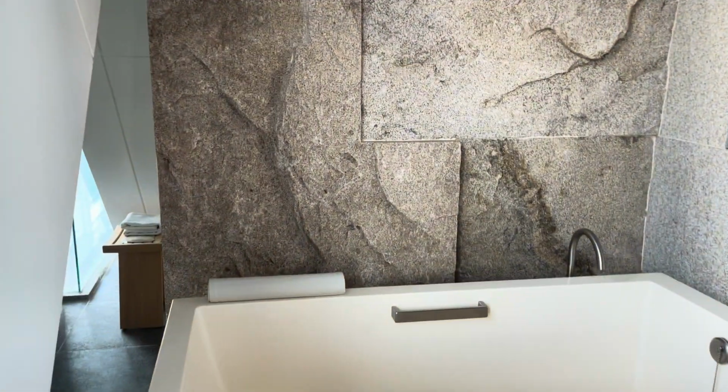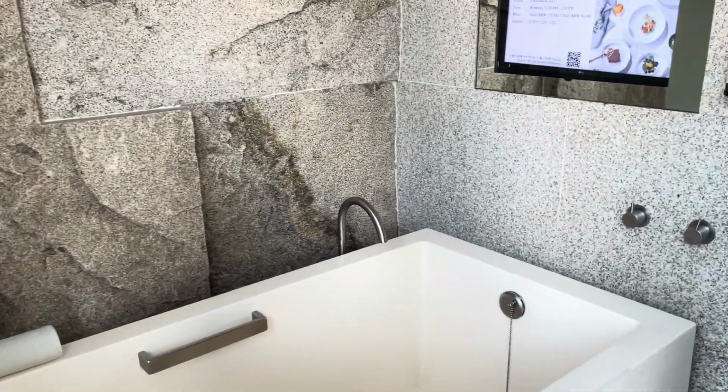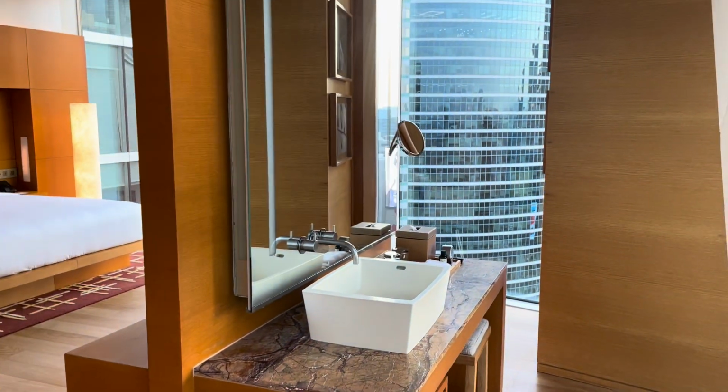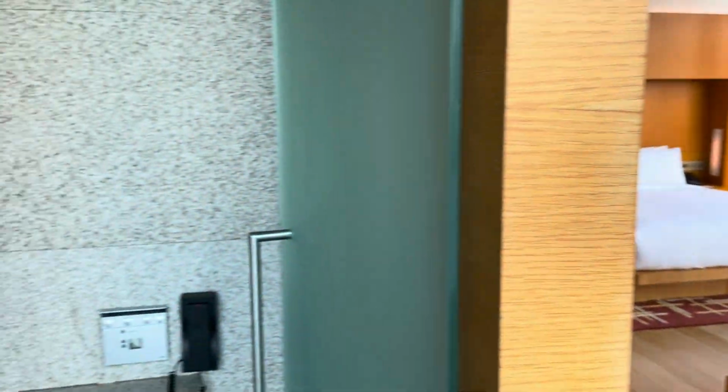bathroom. So there's a sit-in tub, which I probably will take a bath in. There's a TV in here, shower. This is like, there's a sink there.